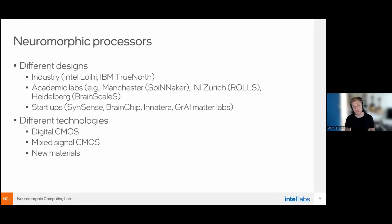And they use different technologies. Loihi, for instance, is a completely digital chip, whereas I believe the ROLLS chip is mixed signal, so that has analog and digital mixed up. BrainScaleS is an analog chip. And then there's also research into new materials, using things like memristors to directly have the neural dynamics in the material itself.